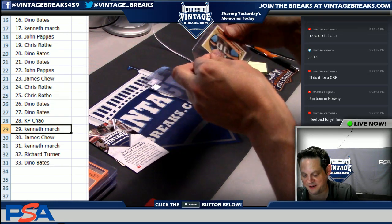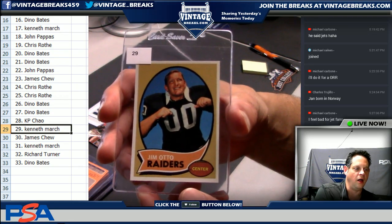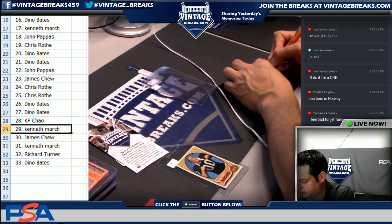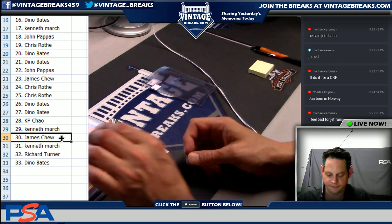So we got Jim Otto, former great in the Hall of Fame. Beautiful, beautiful card. Happy to grade that for you, Ken. You know, I'm not sure that's a 9. It's going to be on the cusp. But I'd still get it slabbed, especially when it's fresh out of a pack.